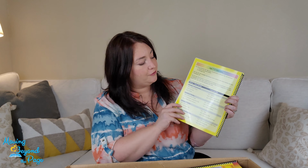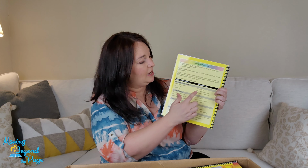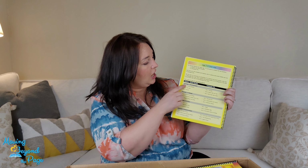Starting at the age 7 to 9 level, you're going to notice that there are more curriculum books than in our younger levels. There will be 12 language arts unit books and 12 science or social studies unit books. Each corresponds. You can see on the back of any unit book all of the language arts units listed along with the corresponding science and social studies units.